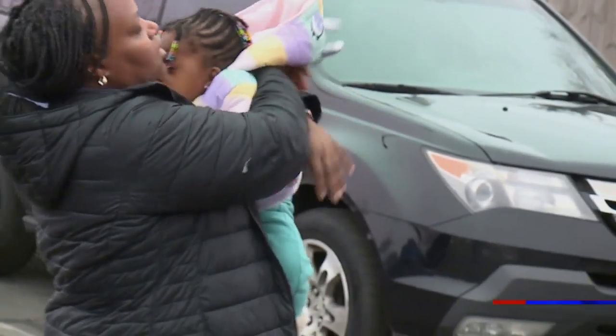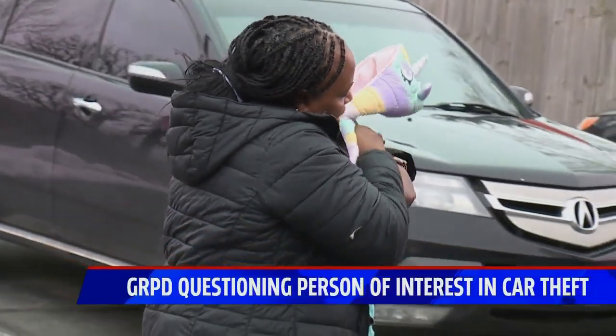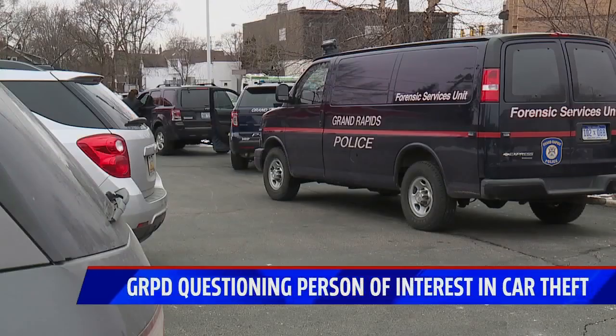GRPD says they did bring the toddler's family to that scene so they could identify the suspect. We're told the car was left running with the child inside. It was also unlocked at the time.